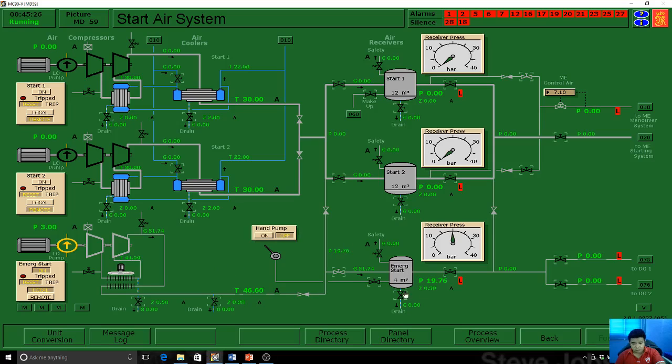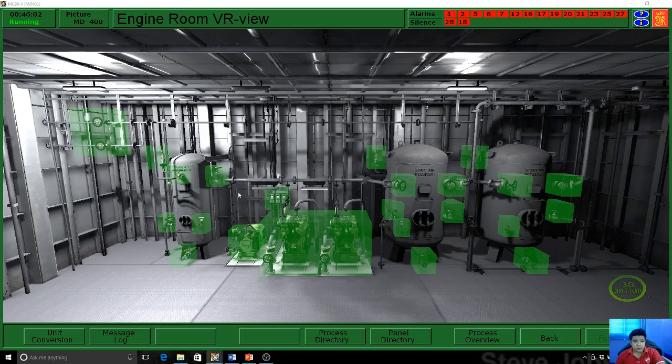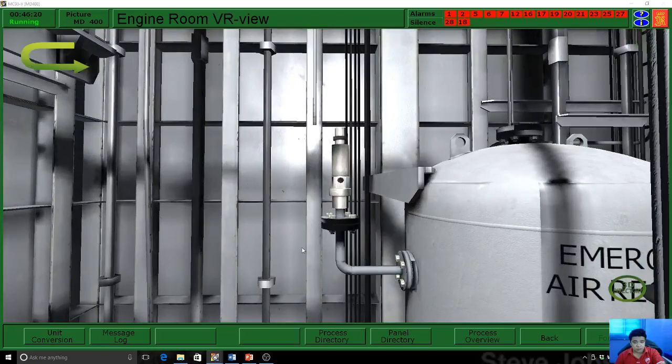Okay. 19.93. You can open this valve. It's still low pressure. Alright. Now, where is this valve located? It's just here. Let's just check that. You have a relief valve also.